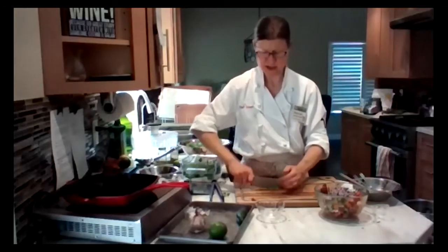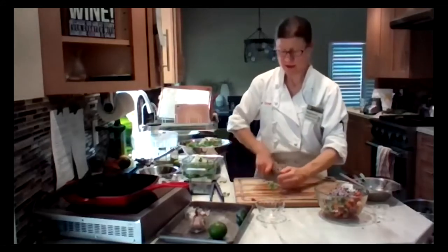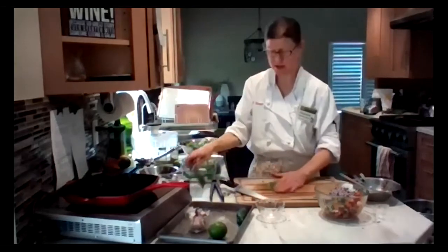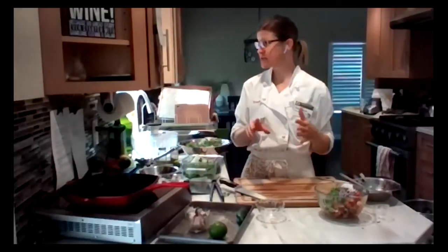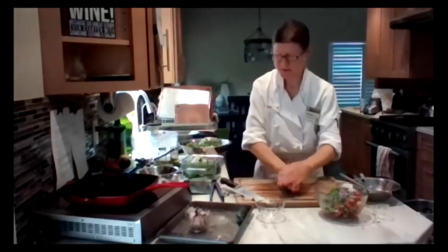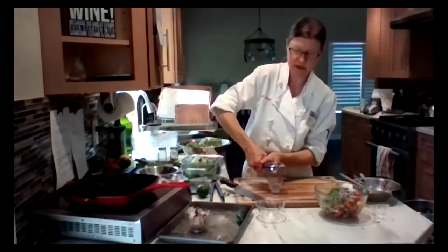Ooh, that onion is making me cry. This little guy needs to go over there. Okay, jalapeno done. Into the bowl. Let's see, what else? Tomatoes, onions, cilantro, chili, oh, lime juice and garlic. Okay, same story. I still had some from that other lime here, so I'm gonna squeeze that in here.